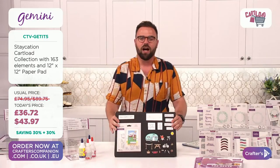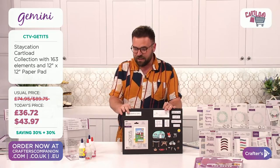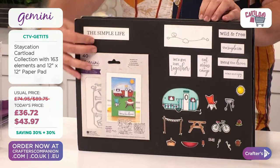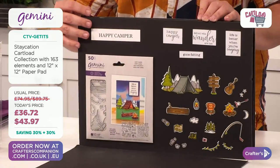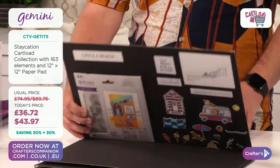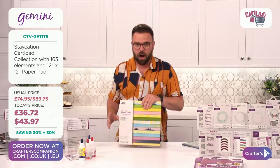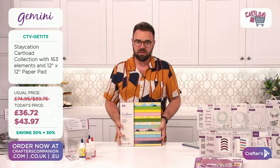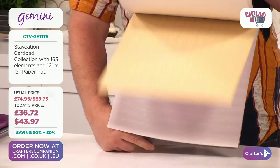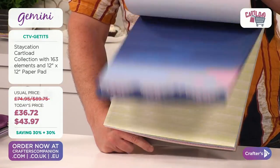Anyway, let's move on. What we've got here for you is of course all four, and it is still a complete collection on these. I don't know how we've still got these available to you, and I don't know how we've managed to get this price either. You've got the Simple Life, Happy Camper, Road Trip, and you've also got Life's a Beach in there too. And then, of course, what you're going to get. I was genuinely flabbergasted when I realised you were going to get this included. You're getting that amazing 12 by 12 paper pad in there included with some gorgeous pages.